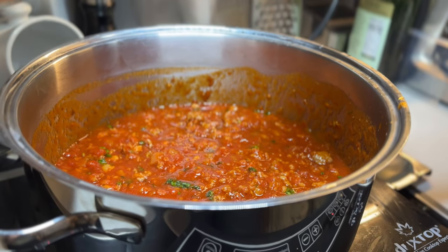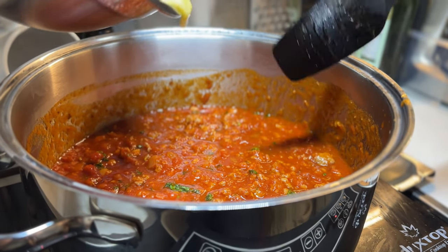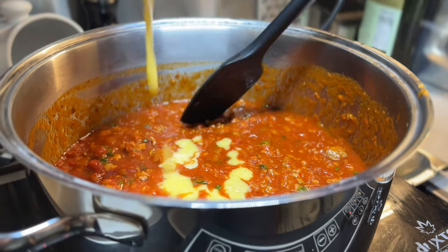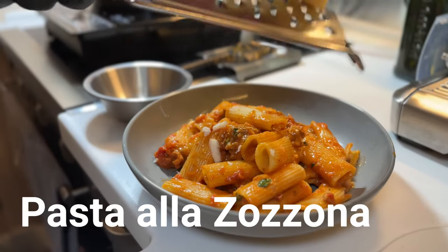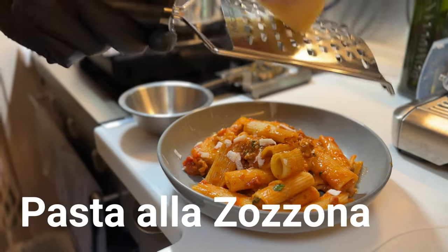Going to be talking about a recipe we made the other night, which is really good. It turned out really good. Picture the love child between a carbonara pasta and a red sauce, and you mix those together and come up with something really good. It's called pasta alla Zozzona.